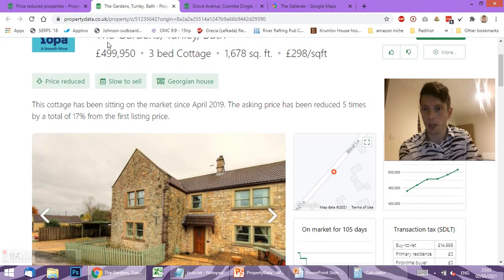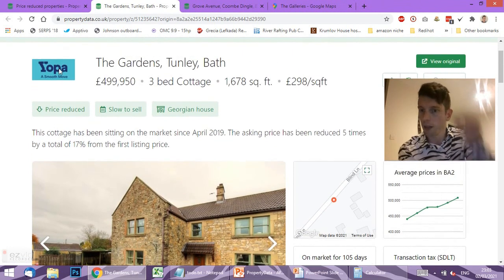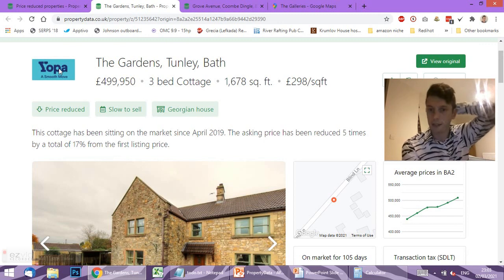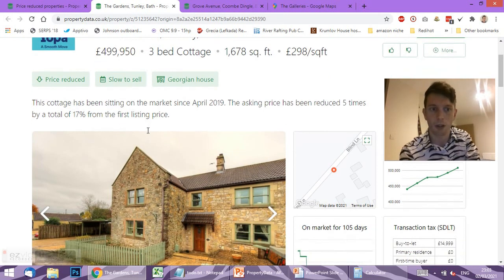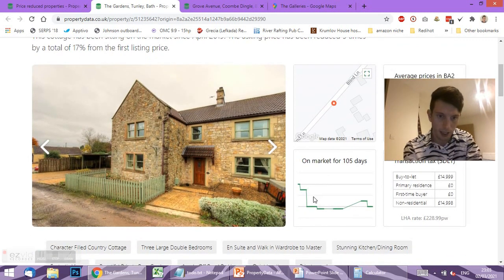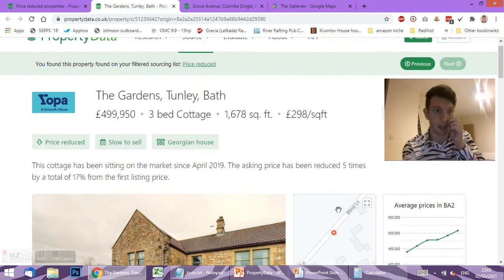We've got another one just coming up. The Gardens. It's on Yopa, so that means you're going to be able to check directly with the vendor, possibly try and book it out at a weird time just to make sure we get in there. Here, look, the price has gone all over the place. It was on 600, dropped to 575, dropped down to 500, 490. Then it had a sale agreed in May. They put it back on in November when it fell through, and now it's at 500. So we know they're going to take 490, because they've taken it before.